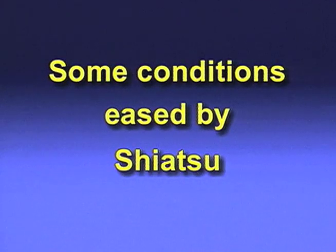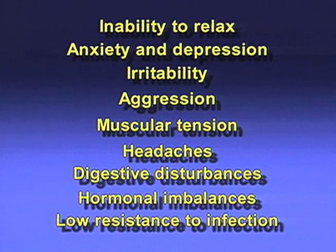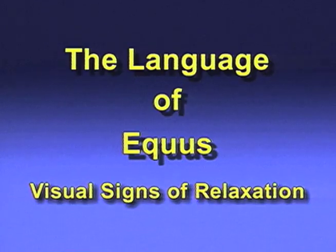Let's have a look at some conditions eased by Shiatsu. These include inability to relax, spookiness, anxiety and depression, irritability, aggression, muscular tension, headaches, digestive disturbances, hormonal imbalances and low resistance to infection. Shiatsu can also help with musculoskeletal problems. Some of the problems are sore backs, from which many horses suffer, sprains and strains, poll, neck and shoulder stiffness, joint pain. Whilst working with your horse, it is important to be aware of the effects that you are having.